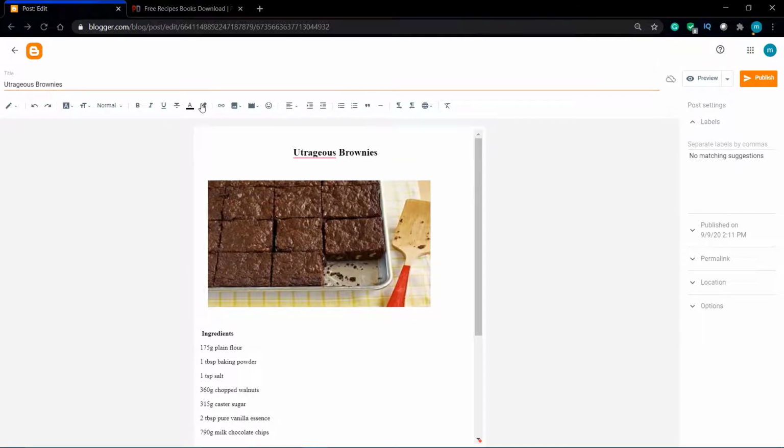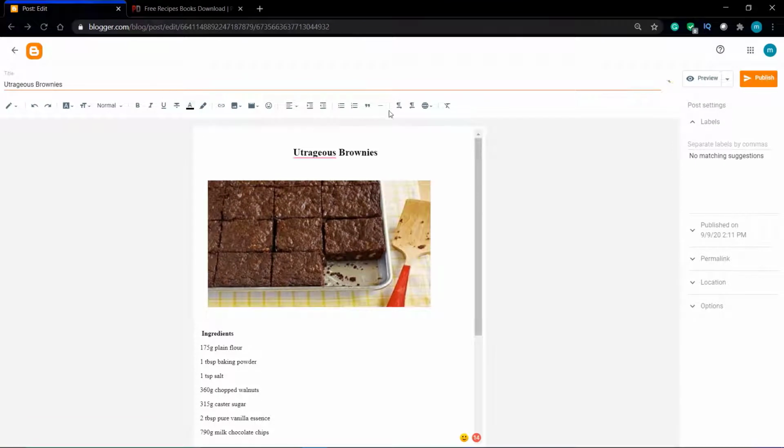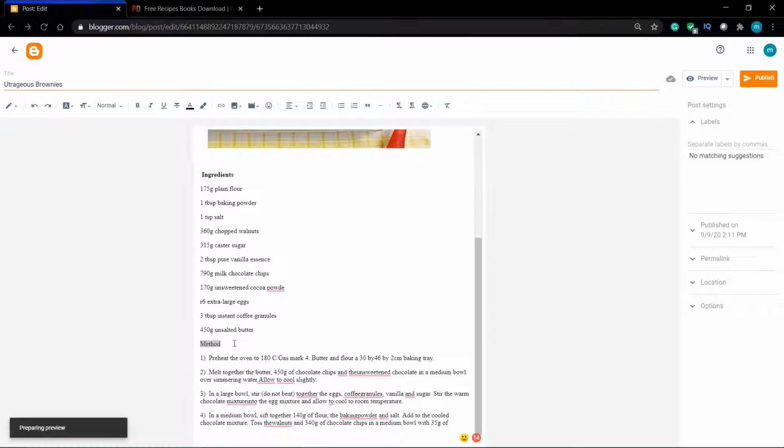You can see this text coloring as well, and some quotations. You can even preview your blog. If I want to do preview, you can even do it. So these are the things that you can do, and it's absolutely free, guys. You can see this is a preview. It will take some time to preview your blog.